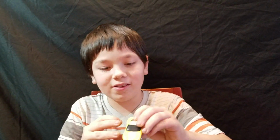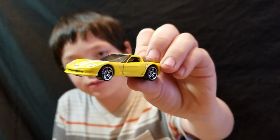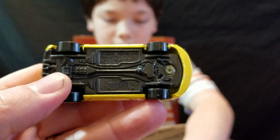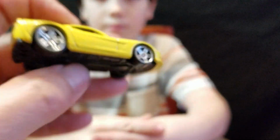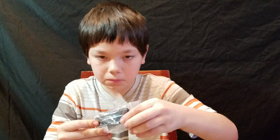Ooh, second. Corvette. I think it's a C6 or C7 or something. What is this thing? Corvette. You got all this good stuff in. C6 Corvette, that's what that is. Mm. Cool. Not a big fan of Corvettes, but pretty cool. Yeah, Corvettes are still cool.